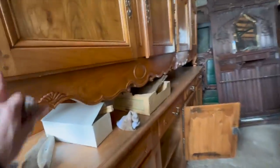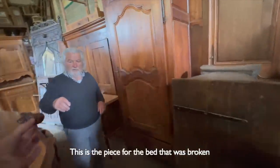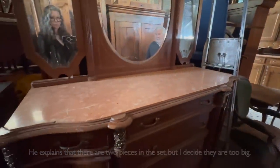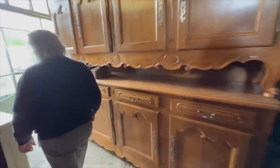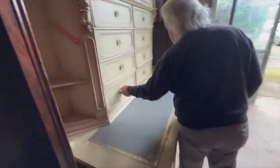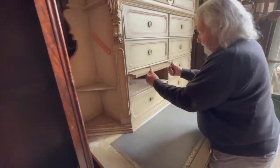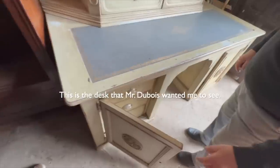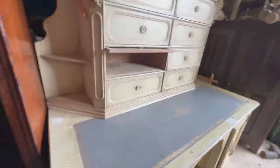Oh, wow. Another one. Ça, c'est la pièce pour le lit qui a cassé. Là, il y a deux chevilles. Je pense qu'ils sont trop grands. Non, c'est trop grand. Et les chambres de château, quoi. Nice. This is a desk. C'est un bureau. Oh, wow, look at all these drawers and things. That's very cool.